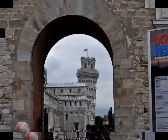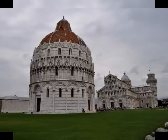From there, you're going to see the baptistry. It immediately caught my attention. I think that it almost caught it before the Leaning Tower of Pisa. The baptistry is a cylinder-shaped building, and it's almost as tall as the Leaning Tower of Pisa, and has a beautiful dome topping it.